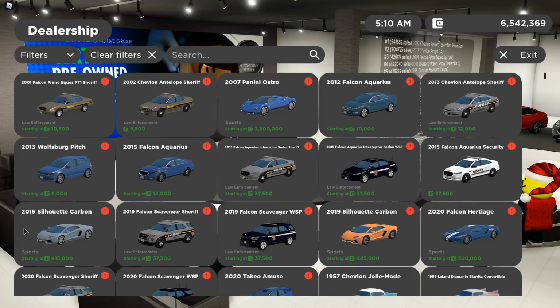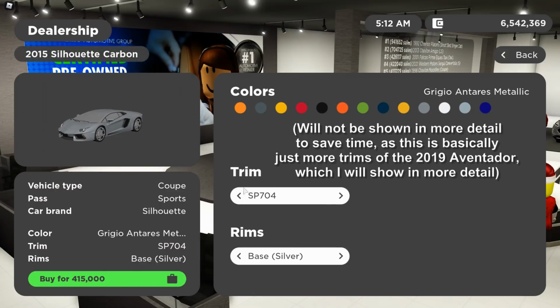Next is the 2015 Lamborghini Aventador. There are a couple different trims, the SP704 for $415,000 and the SP754 High Speed for $675,000. There are also a few different rim options, the High Speed Black rims, the Alt Black rims, the High Speed Silver rims, the Alt Two-Tone rims, the Base Black rims, the Alt Silver rims, the Base Silver rims.